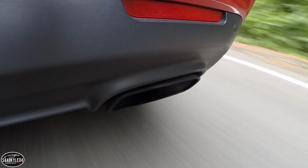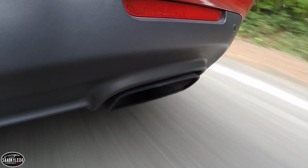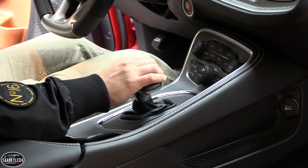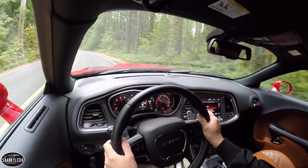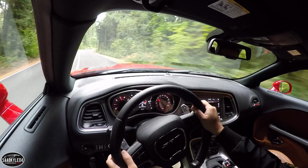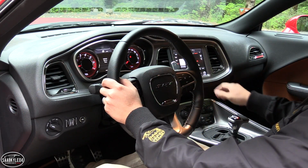Dodge offers the widebody with either a Tremec 6-speed manual or a ZF 8-speed automatic. Torque delivery is controlled at the rear by an electronic limited slip differential. The automatic transmission is able to perform with near dual clutch levels of quickness. There's automatic rev matching and even adaptive software built in that modifies the shift algorithm based on your driving style.